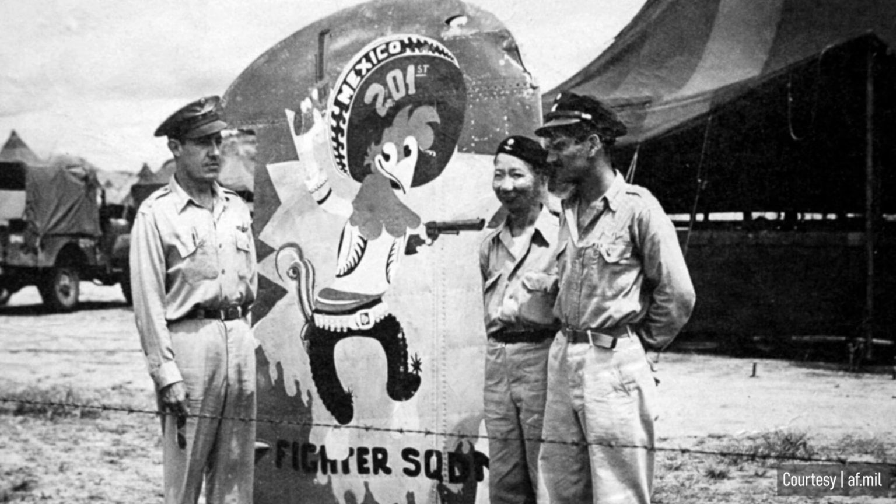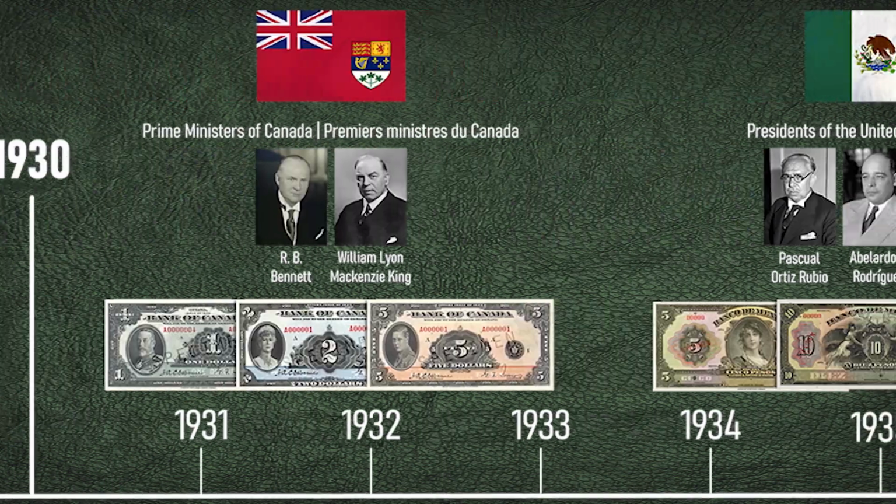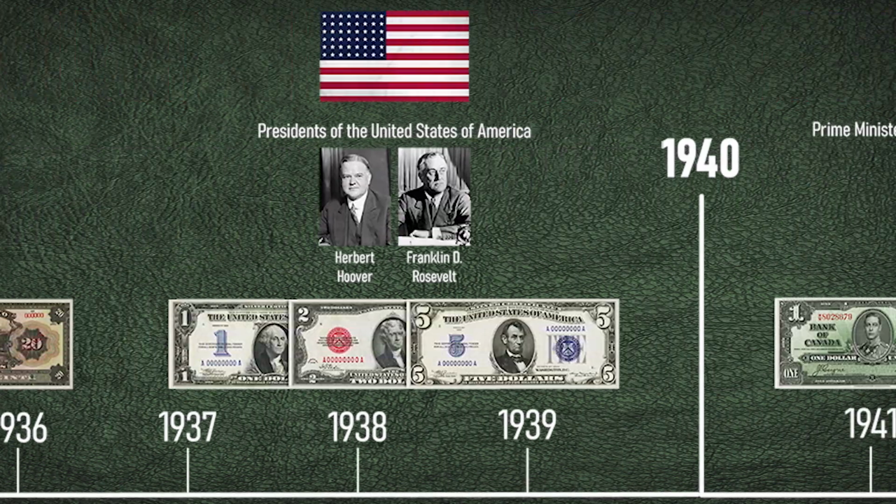Creating new currency wasn't high on the list, but one country did have some major updates during the 1940s. But let's get to Canada first. For the Canadian 1940s banknotes, I have completely bent the decade's timeline. But there's some background needed.